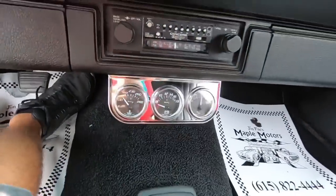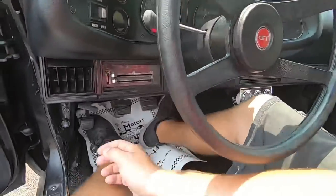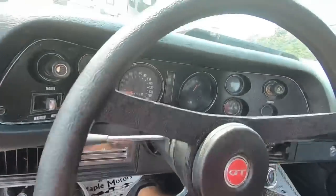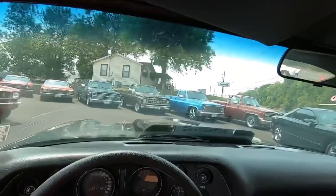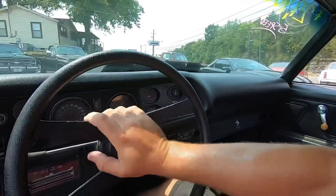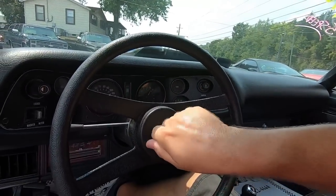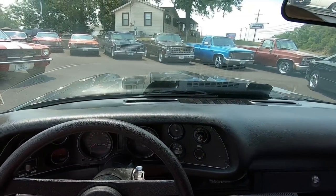Looks like our 10 gauge has moved a little bit. Emergency brake light cut on after I hit it. The gas gauge is almost full, so we're good there. Let's hit the road and see how she runs and drives.